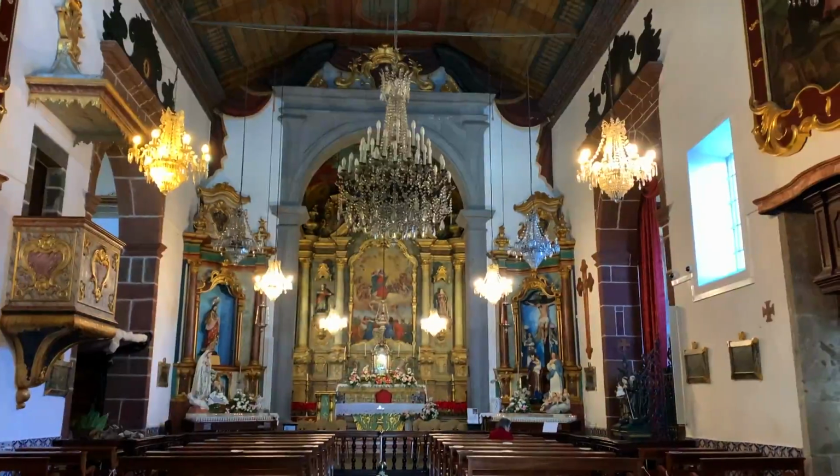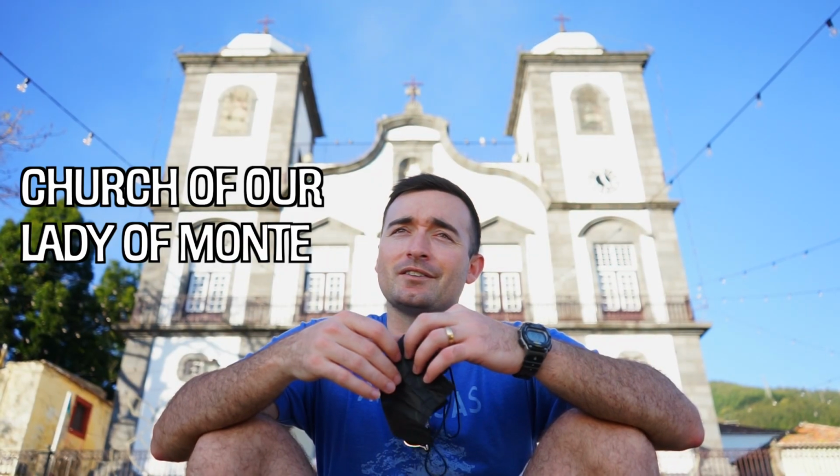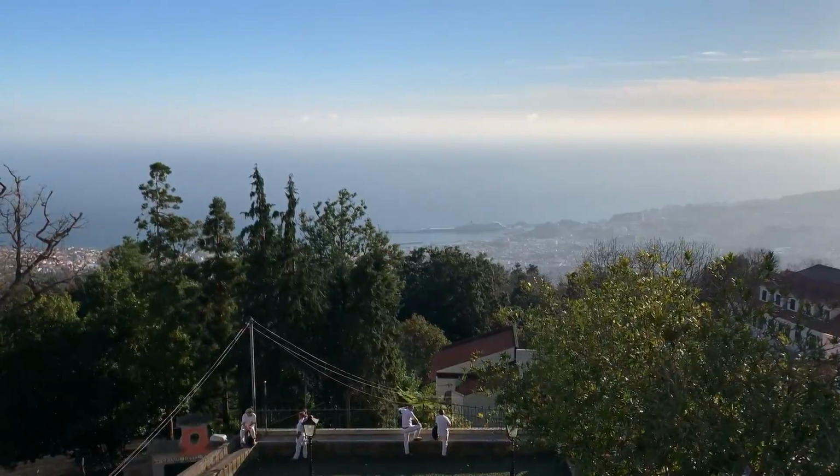Around the corner from the gardens that we just walked through is this awesome chapel that's behind me. I think it's called the Chapel of Our Lady of Monty, but it's a beautiful chapel up here on top of this hill. It's overlooking the harbor of Funchal. Awesome view. Actually, it wasn't the original. This one's from the 1800s. Still awesome, still old, but there has been a chapel on this site since the 1400s.